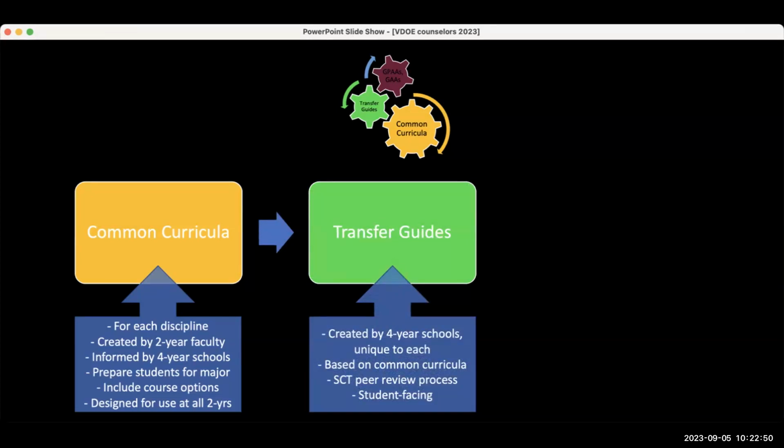The transfer guides are unique to each school, each four-year school, but they build on the common curriculum. So they show students what they take in those first 2 years or the first 60 credits at the community college, and how those courses will transfer and what they'll take after they transfer to the four-year school. The transfer guides live on the portal.